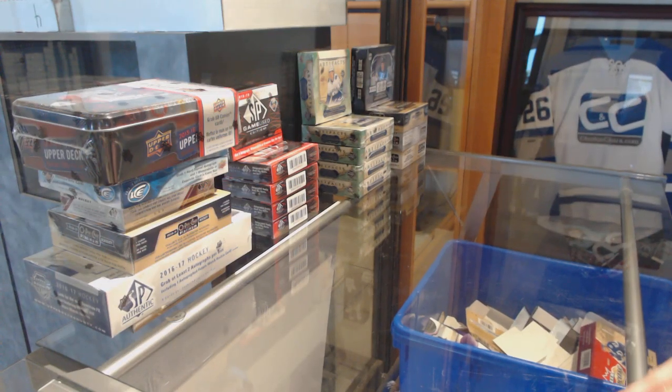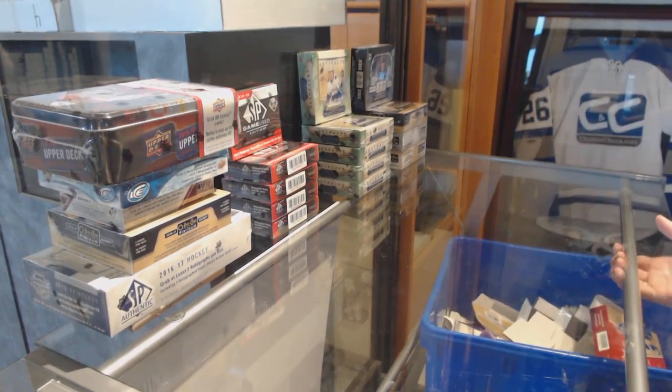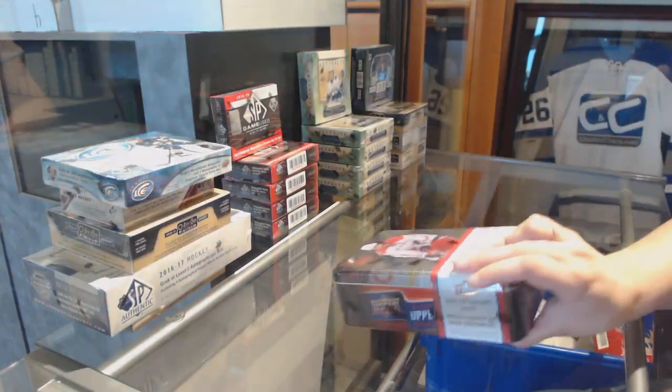Officially into group break 9982. We've got the double up mix, the crazy value double up mix, starting with the 1516 series 2.